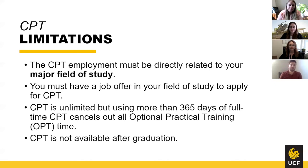There are a couple of important limitations to talk about when we are discussing CPT authorization while you're a student at UCF. So the most important thing to keep in mind is that CPT authorization is not a general work authorization. It is for employment that is directly related to your major field of study. So it can't be directly related to a minor that you might be interested in or to a cool class that you took. It must be related to the degree that you are seeking at UCF.